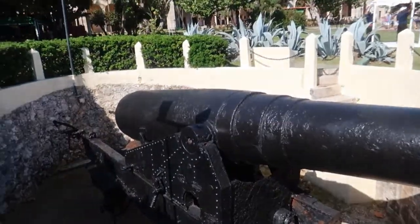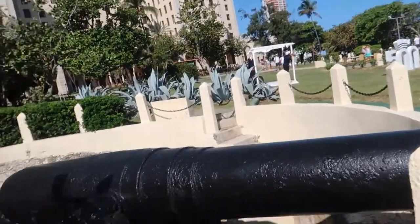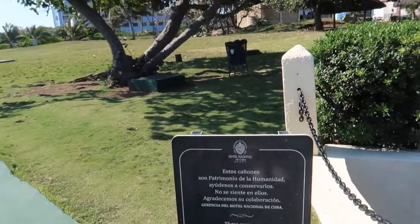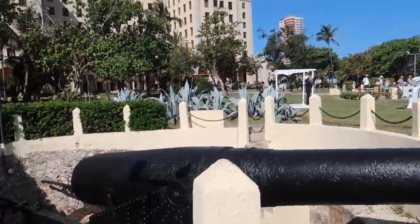This is a gigantic cannon, and I'm not sure if it was actually used, if it's real. I think it was, though. It's huge. These cannons are a World Heritage Site. It used to be a fort before. Yeah, so this used to be a fort in the war.